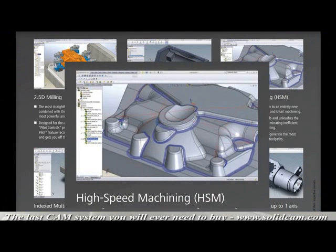HSM high-speed machining, the new level in 3D milling. Experience 3D machining taken to an entirely new level of smoothness, efficiency, and smart machining. HSM speeds up slower machine tools and unleashes the speed of faster machines by eliminating inefficient, unnecessary moves and error cutting. This is the fastest and easiest way to generate the most advanced and best quality 3D toolpaths in the business.